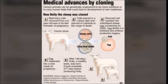Step 4. Egg is implanted into a sheep, ready for pregnancy. Step 5. After 148 days, Dolly, a healthy lamb, was born. It took scientists 277 tries before producing Dolly.